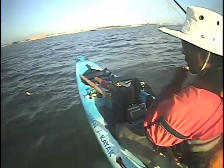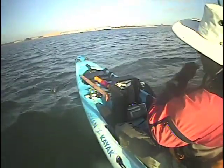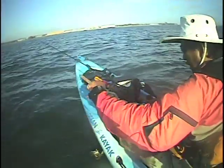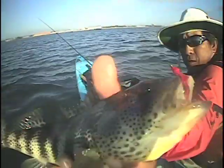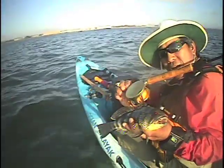Ooh, look at that. A big spotted bay bass. That's at least 12 inches right there. Wow. On the fly. Spotted bay bass on the fly. There you go.